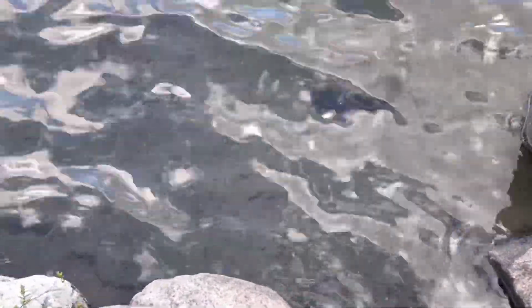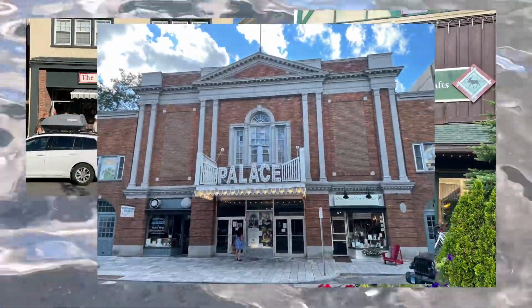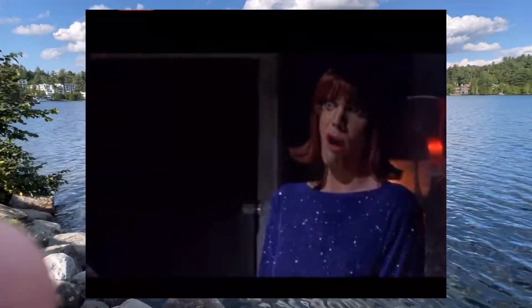Okay, the downtown area has a lot of stores like Cape Cod. And as usual, I bought a lot of souvenirs. Oh, I've heard that before.